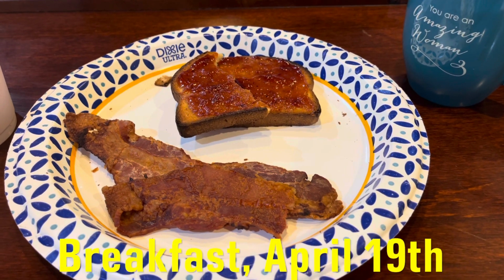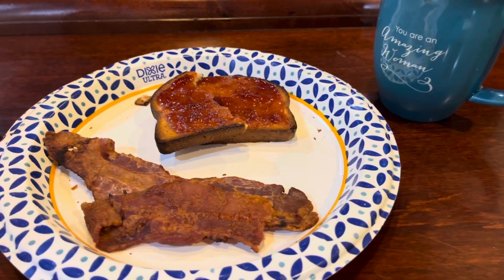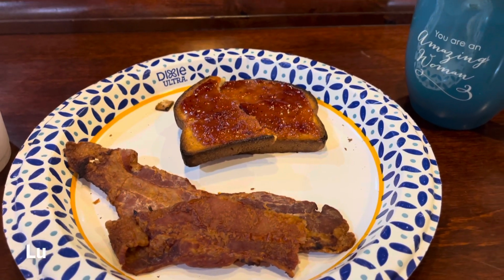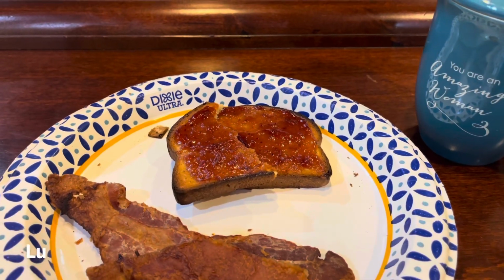Monday, April the 19th, and I'm showing you a what I eat in a day on keto today. So I'm starting out with 2 pieces of bacon this morning. Angelina made us some bacon. Then I have 2 pieces of toast on sola bread with some sugar-free jam.